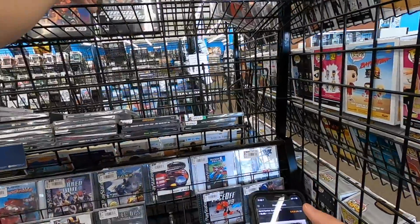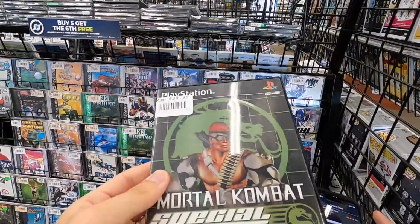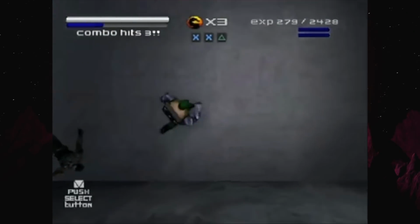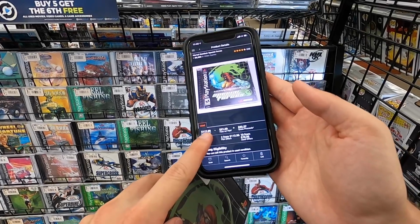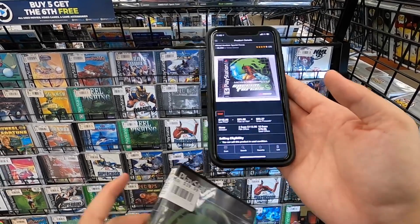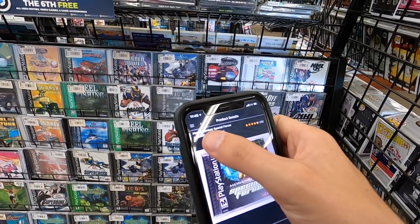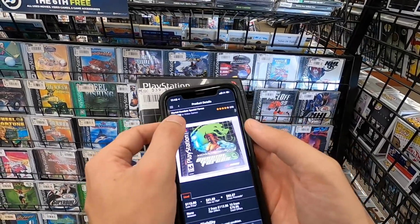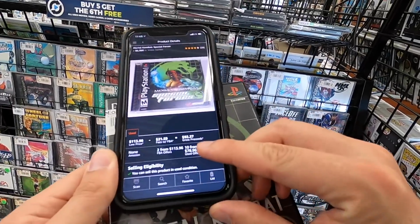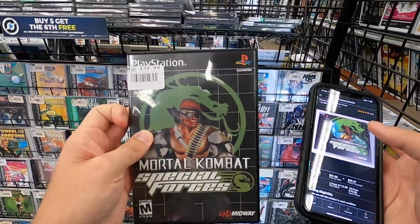Okay, so this is kind of an interesting case here. We've got Mortal Kombat Special Forces for $40 on the PlayStation 1. Brought it up on Amazon, and at first glance it looks like a pretty good deal. Lowest FBA is $113, which would get me $92 after fees, but unfortunately the sales rank is 86,000, which means it sells super slow. I normally try not to send in much that is above like 50,000, and on top of that the lowest listed is 78. So for those two reasons, I'm gonna pass on this one.